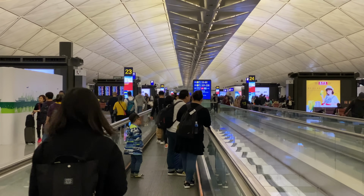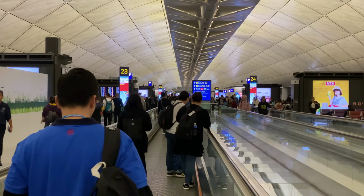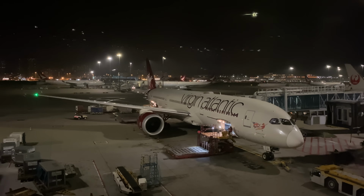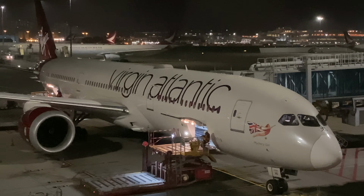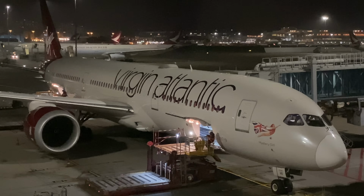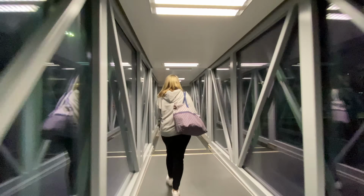Unfortunately, it's time to leave the lounge, but fortunately, it's time to board our Dreamliner to London Heathrow. Our aircraft today is a 4-year-old Virgin Atlantic Boeing 787-9, and the registration is G-VWHO. This aircraft is fitted with business class at the front, a bar in the middle, and then premium economy and economy.